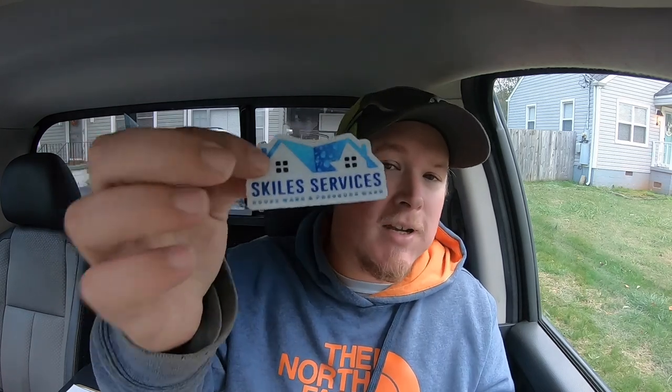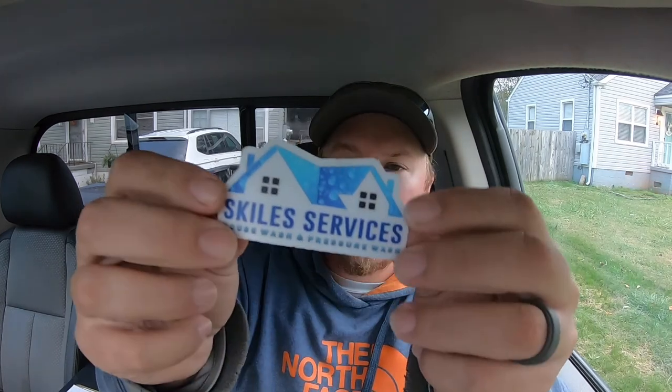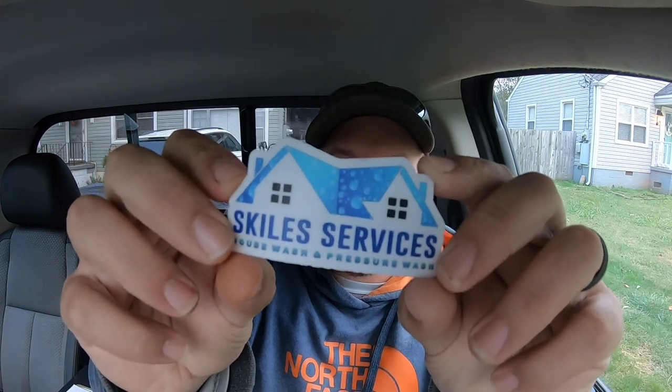He hooked me up with a couple of stickers. Hooked me up with four of them. One, of course, is going to go in the shed, and one I'm about to go put on the easy gate right now. But check out that cool little logo, Skyle Services, House Wash and Pressure Wash. It's like a clear sticker, and we'll definitely look at that whenever we get back to the easy gate. But it's got this cool haze to it.